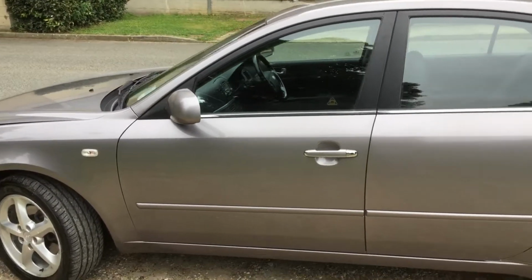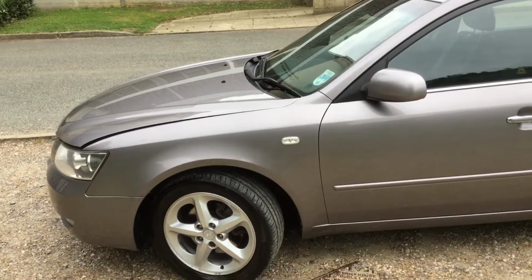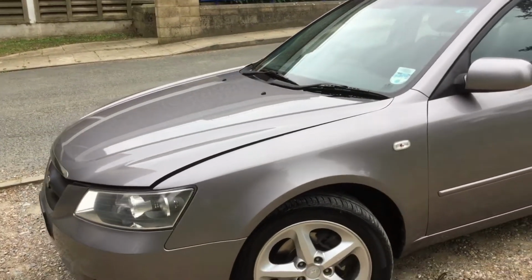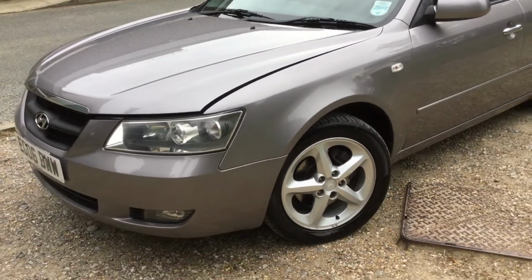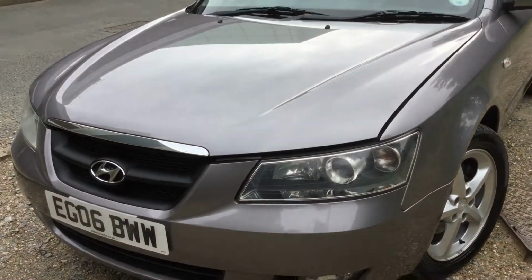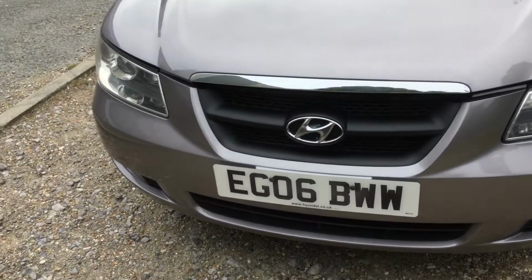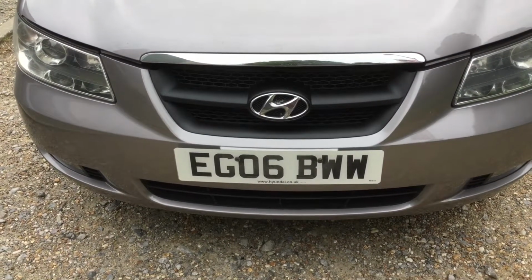Now, it's just recently come into us. I believe from memory it's got about 6 stamps in the book. I think 5 of them are from Hyundai, 1 from another garage. We'll be fully servicing the vehicle before it goes out and MOTing it for the next lucky new owner. Now, if it looks a bit funny at the front there, I have got the bonnet open, but I'll tell you the reasons why in a second. So, there is a registration number. Please feel free to do any checks that you need to do on the car.